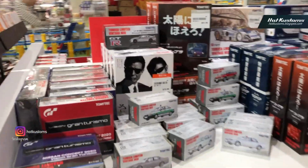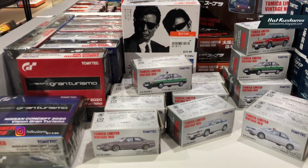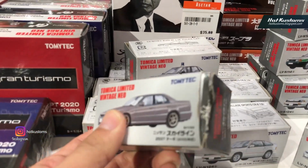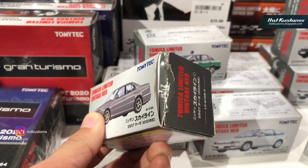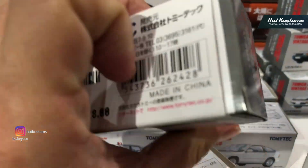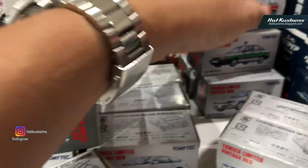For the event, we have the TLV. Yes, we have TLV in Singapore as well, but the prices are very expensive. And look at the damage, because they never have a wrapper. This is something very interesting. The mainline has a wrapper, but TLV, which is so many times more expensive than the mainline, does not have a wrapper.